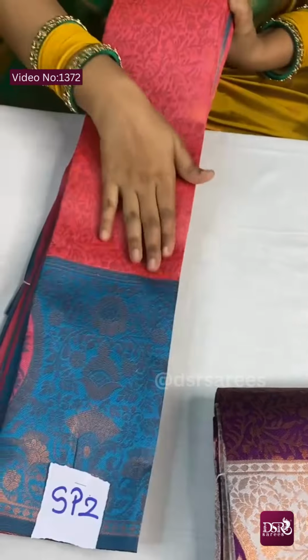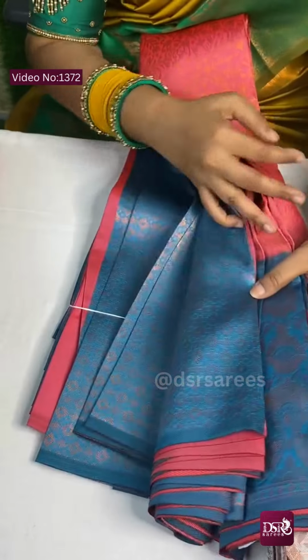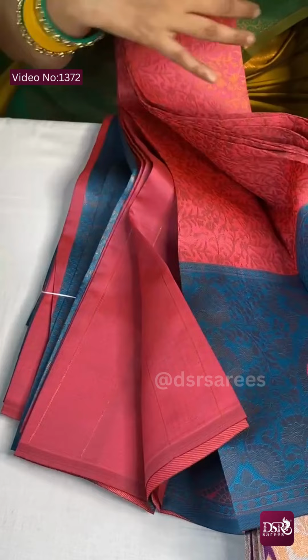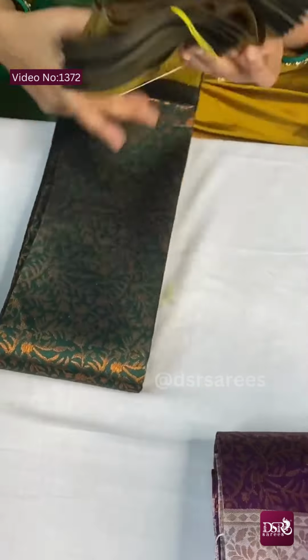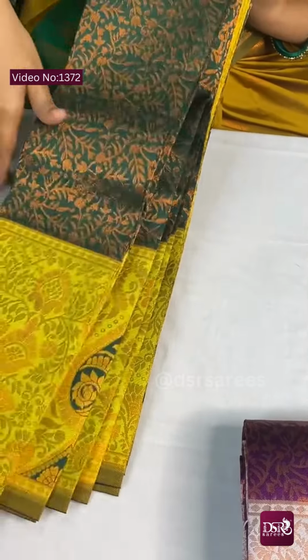And SP12 vandu pathinga, appadina nalla oru silky peach with pastel blue. Adjust idu vandu pathina blouse romba alagana saree. Ella jacquard sarees lume starting vandu konjo nama ulla sorugrom illaya, andha part vandu indha madri plain ah da varum adjust. 999 plus shipping.